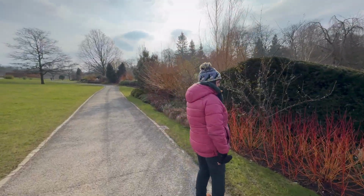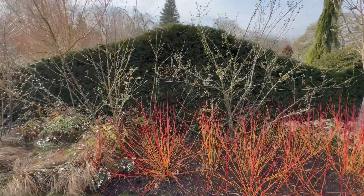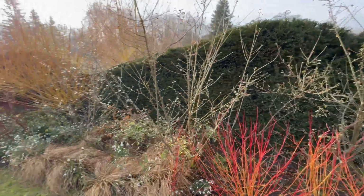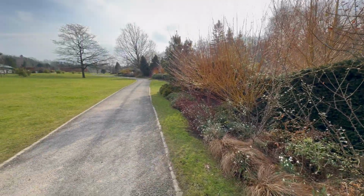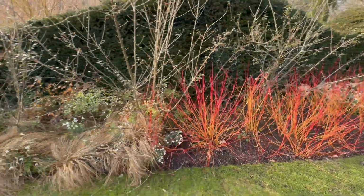And some more fiery corners. They don't really do much here. If they're in the shade, these will be on fire in the summer, in the morning when the sun's over in the east, which is there, but at this time we're too late in the day and it's a bit shaded out.